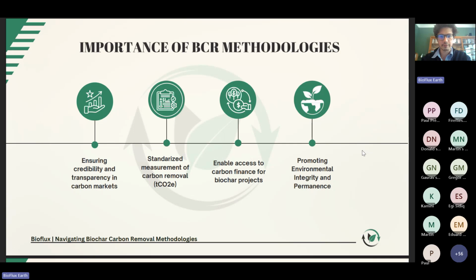So first, what is the importance of biochar carbon removal methodologies and why do they exist? The main purpose of biochar carbon removal methodologies is to ensure credibility and transparency in the carbon markets. Carbon removal methodologies are set to standardize measurements of carbon removal. What this means is that it certifies that a ton of carbon dioxide removal is actually a ton that in the field and in practice is being removed and certified. And so this allows certifications to essentially create carbon removal sinks that are certified and that have been monitored. And so when buyers come into the space to purchase from these carbon removal platforms, they are sure that the ton of biochar carbon removal that they're purchasing truly does represent 1 ton of permanently stored carbon dioxide.